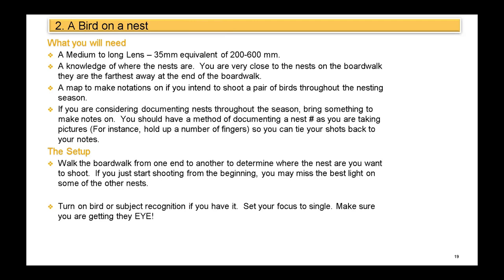Like I said, if you're documenting nests throughout the year, you need to figure out how to tell which one it is. I just do this. I say, this is nest number two, and take a picture of my fingers, two, and then I make a note. Then four, whatever. The hard part is when I have to do six.